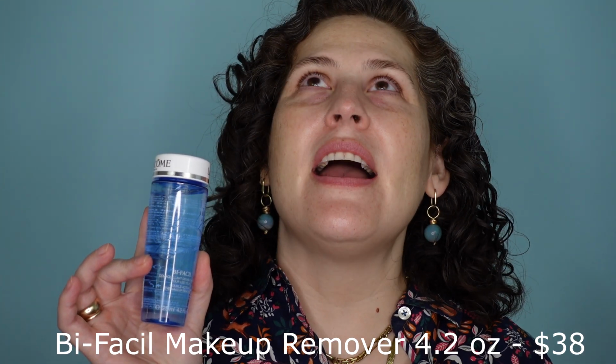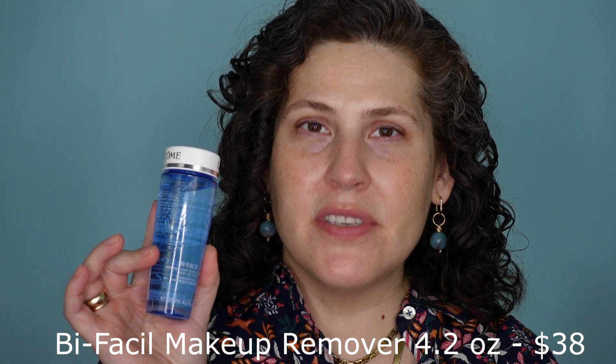This set also comes with a full size of the Bi-Facil. This is one of my most beloved cleansers. It's kind of like a makeup remover. I wouldn't really say it's a cleanser, but do you see how there are two layers right here? It almost feels like one of those lava lamp situations. But I love this so much. It's a bi-phased eye makeup remover, which is great for eyeliner, for mascara, for things like that. This will take off a liquid lipstick that is budge proof. This is great for that.